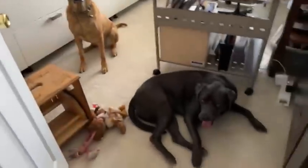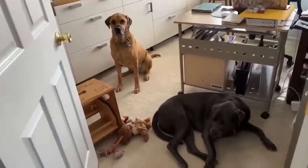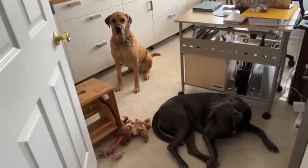Okay, so if you guys can see me now, I'm going to step over the dogs. The dogs don't have a bed in here, but see, they come to work with me, both of them. They're my helpers. They used to come work with mama, right?